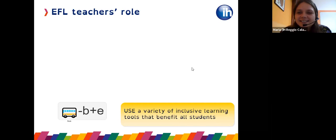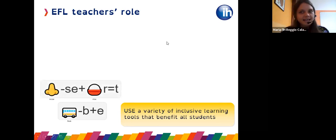You can use a variety of inclusive learning tools that benefit all the students, so they don't have to be singled out. We can put all those things into practice and all students could possibly benefit. Another word, can you decode this one for me?